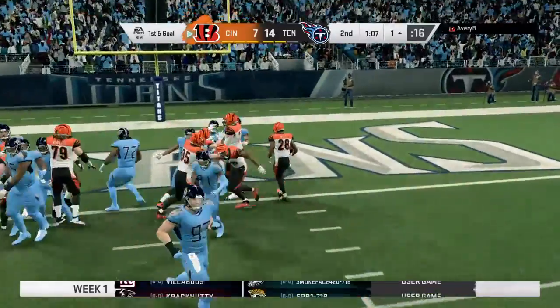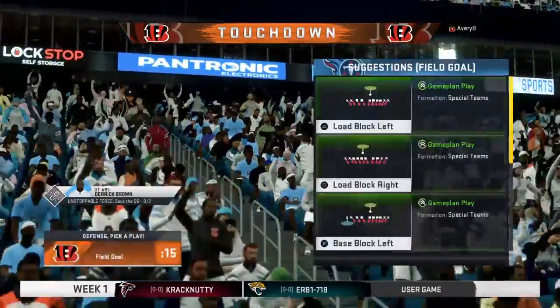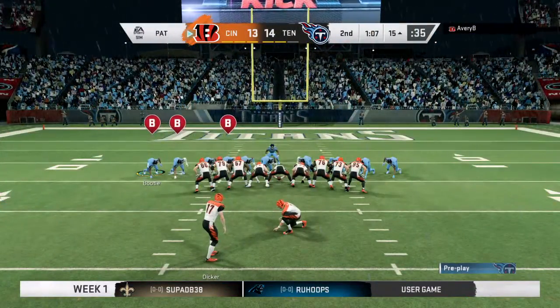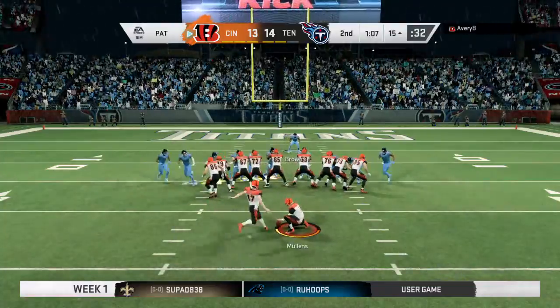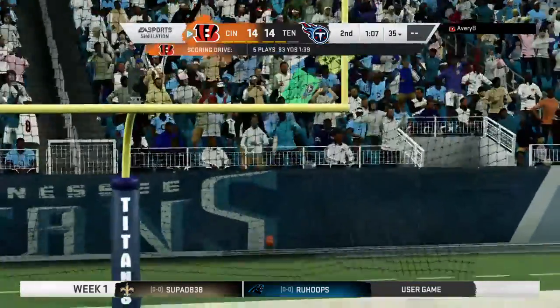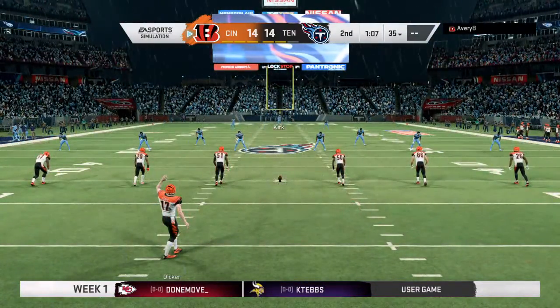Mixon trying to punch it in, and he is in. Touchdown, Bengals. Joe Mixon, already his second touchdown here in this opening weekend, as they are an extra point away now from tying this football game. No problem there on the extra point, and that is going to tie our game as we approach halftime.